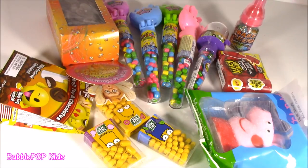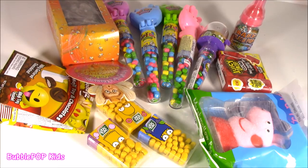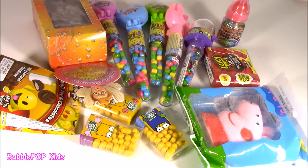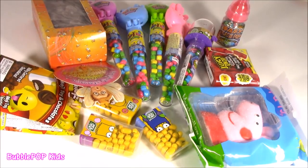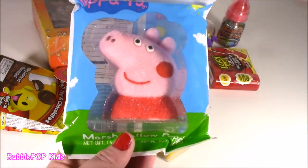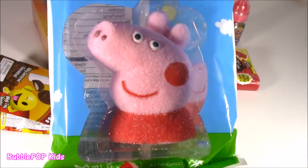No squishies today. Candy Bonanza time. Oh, Candy Bonanza time with like Bart Simpson Tic Tacs? You're insane. Are you little sweetie babes taking a tiny break from the squishy today to taste some crazy candies? We have so many different ones. This one is really crazy. Peppa Pig Squishy Marshmallow.